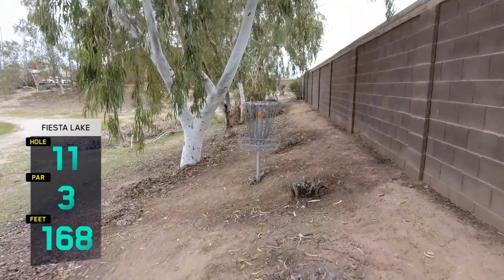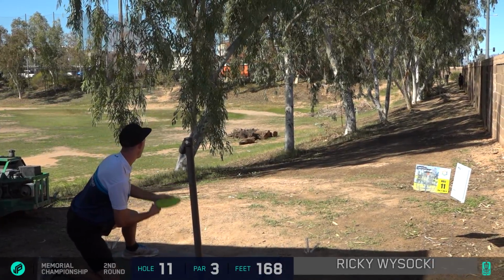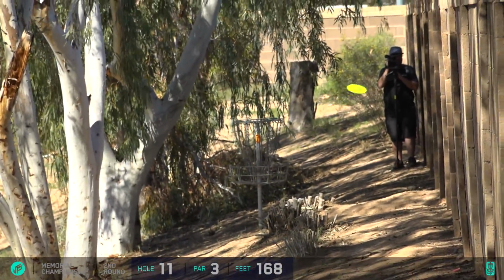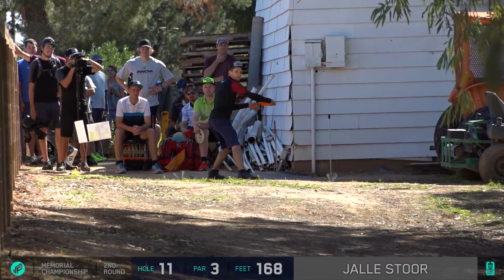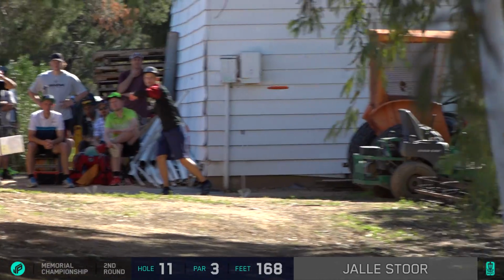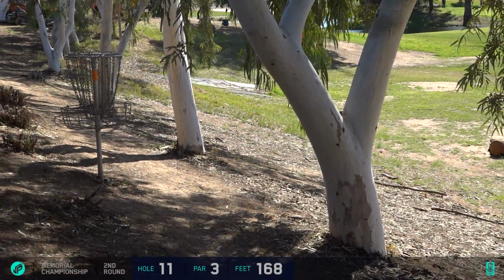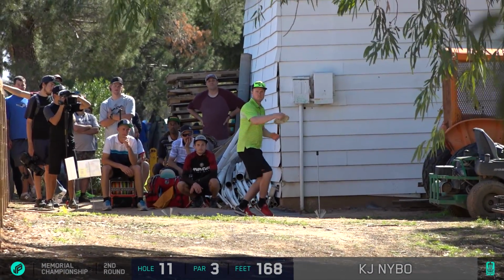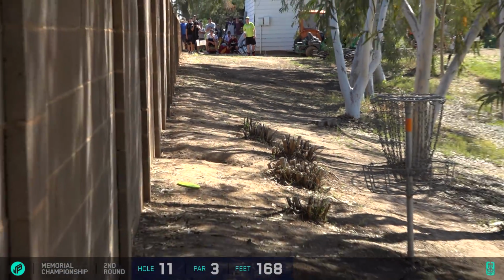168 feet. Hole 11. It's really a must-get, but all sorts of things can happen to you here. Oh, that's a nice little one. You caught the little notch in the wall right there. Obviously, over the wall's out of bounds, and you're just getting run over by cars. That's 2 good shots. You usually don't see too many good shots on this hole. I did not produce one myself. That's 3 good shots.